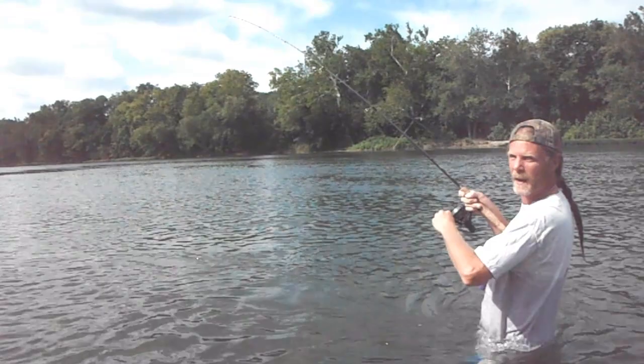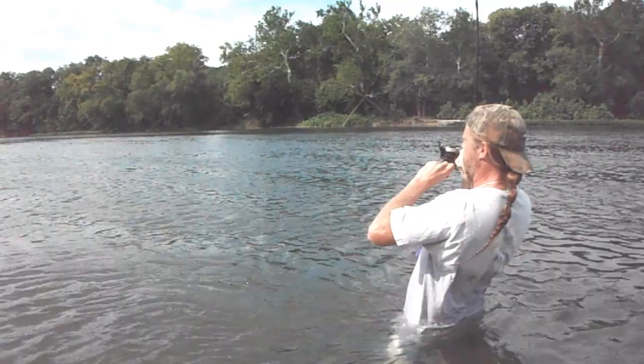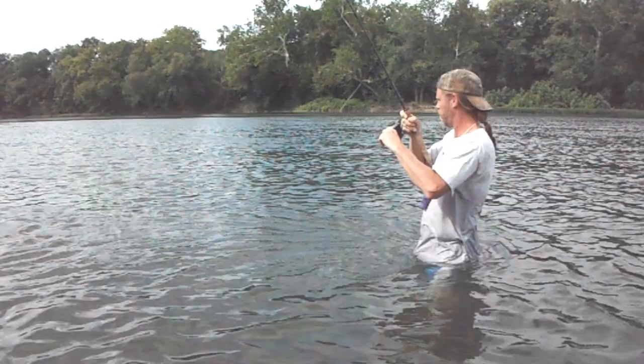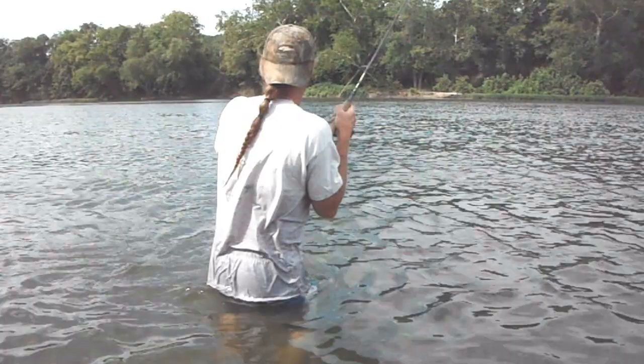I don't know if it's a big cat or what. Get him up in here. Hope he's on there good. I gotta take the drag down a little bit. It's probably a cat. Probably a real nice cat. Oh, he's going upstream. Here it comes, here it comes.